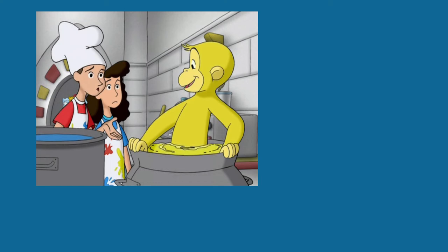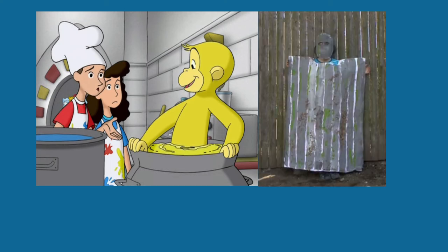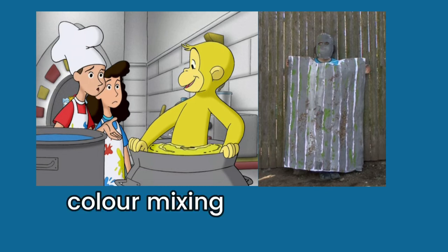Yay! I included the Curious George episode, The Color of Monkey, in this analysis solely on the strength of its after segment. The main narrative is not actually about camouflage at all. It's about color mixing.